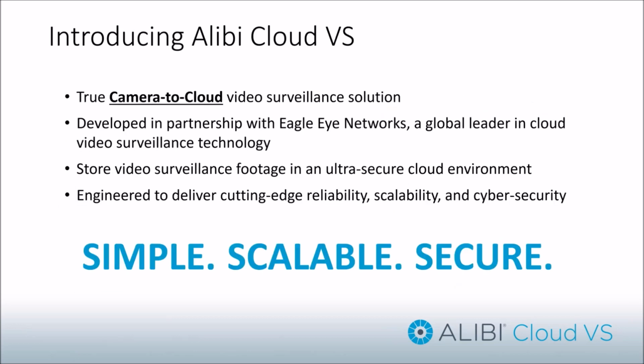So without further ado, we'll introduce you to the Alibi Cloud VS system. This is what we call a true camera-to-cloud surveillance solution. What we mean by that is we're taking cloud-enabled cameras and streaming that video to a secure data center where the system is fully managed, video is stored, and that's where we access the entire platform.